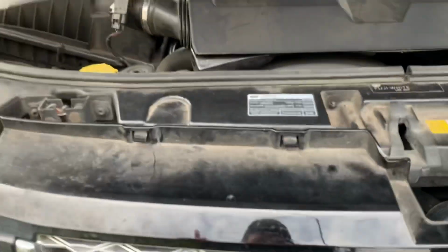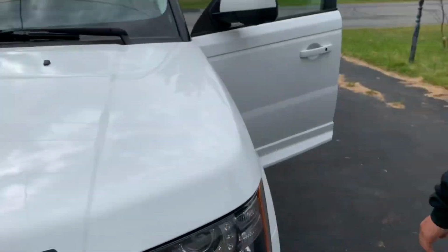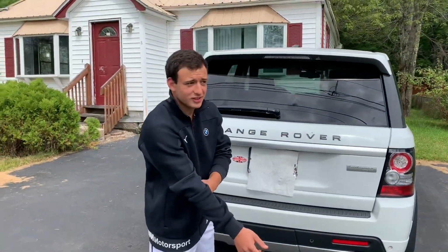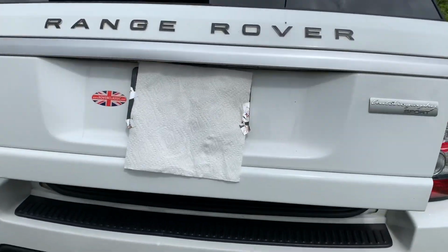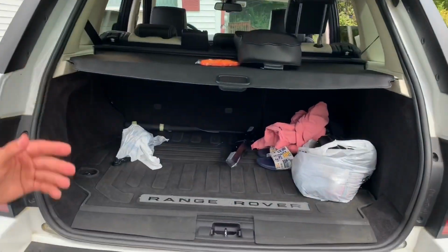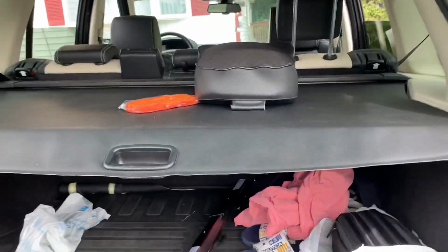All right, let's close up the hood. All right, perfect. All right, guys, let's take a look at the trunk very quickly. Automatic trunk, you just push it, it opens. So you've got this sun cover right here.